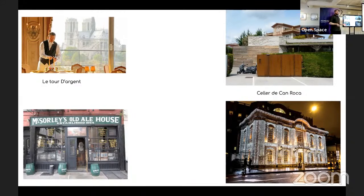And one of the most famous is the Tour d'Argent, where you get a certificate for your duck. They have a duck, they crush it in an apple press and make a sauce out of the blood. It's very theatrical. There's Celler de Can Roca, where you go to Girona, you go in, it's a beautiful vegetable, super lovely architecture, et cetera, et cetera. All this food has an aura. So can food have an aura in the same way art can?